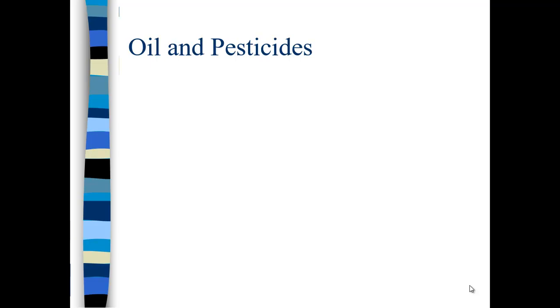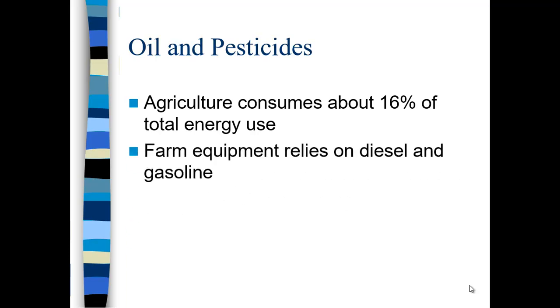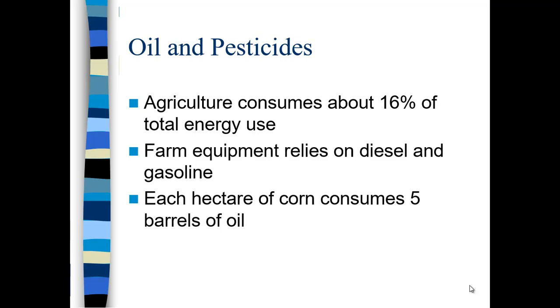Oil and pesticides are also used in farming. Obviously, you don't directly apply oil to the ground, but you need gasoline and diesel in order to run your equipment. And so agriculture consumes about 16% of total energy use. And like I said, farm equipment relies on diesel and gasoline, and so you have emissions from that. And each hectare, remember a hectare is about 2 acres, consumes about 5 barrels of oil. So these are non-renewable resources, and we have to look at that in terms of their consumption.